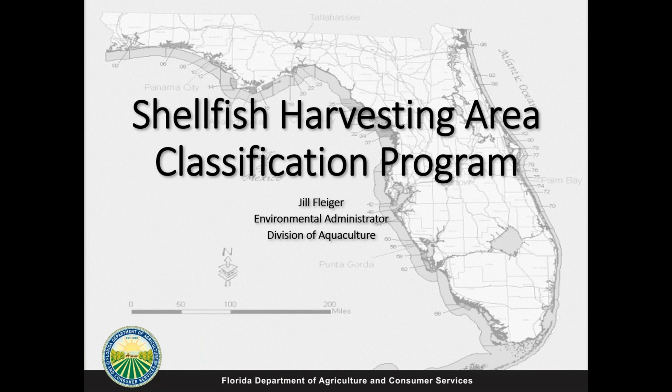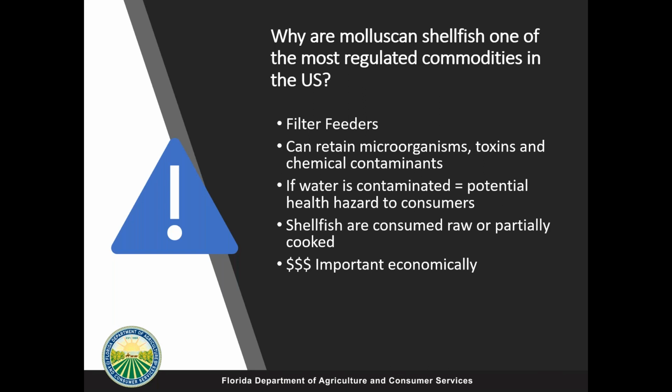So I just wanted to give a little background for the first few slides about why molluscan shellfish are so regulated, how it's structured, and why we do what we do. Molluscan shellfish are known to be filter feeders. From that, they can retain microorganisms, including toxins and chemical contaminants that they take up in their surroundings. If the water is contaminated, this could be a potential health hazard to consumers. The most popular way to eat shellfish among consumers is raw or partially cooked. And this industry is very important economically, so we want to outweigh some of these safety risks with consumption, but also be promoting the industry as a whole.